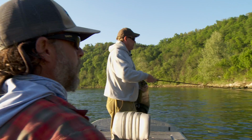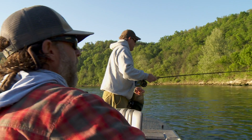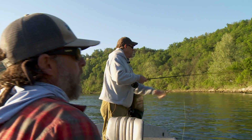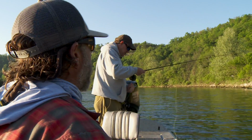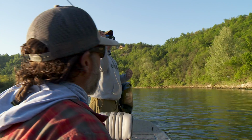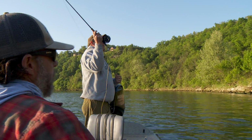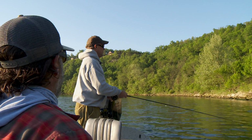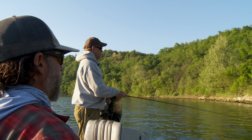You want to be looking for just any kind of divot or drop off. Kind of water depth change is good, but that long downstream angle cast and a long drift will probably put you into more fish. That's going to be the deal, huh? Yep. And then just remember, the indicator's not going to just jump on you. It's not going to go down in most cases. It's just going to wiggle or pause. And when that happens, just lift up on it.